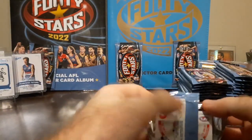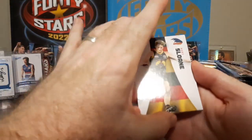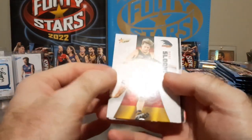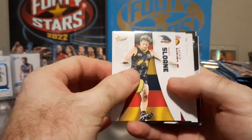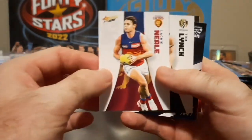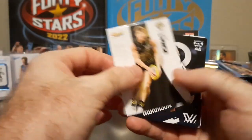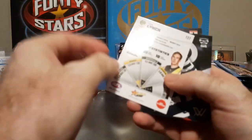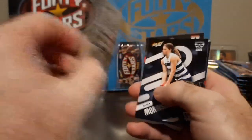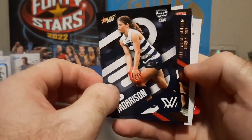And this is the first pack for 2022. Let's check out the commons. Oh, what a card to start it off. Rory Sloane, the absolute star from the Adelaide Crows. We'll go through one pack of just the commons just to check them out. Oh, 2020 Brownlow medalist, Lachie Neal, absolute star. The big power forward, Tommy Lynch. And we've got an AFLW. I'll just show you the back, just there. Got all the stats, just to show you the design. AFLW card.